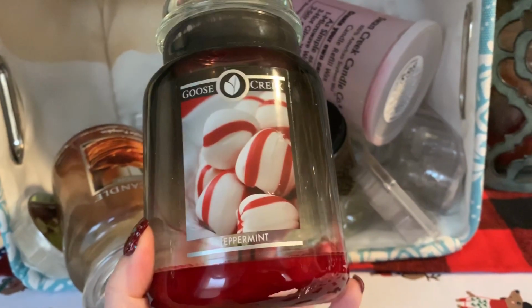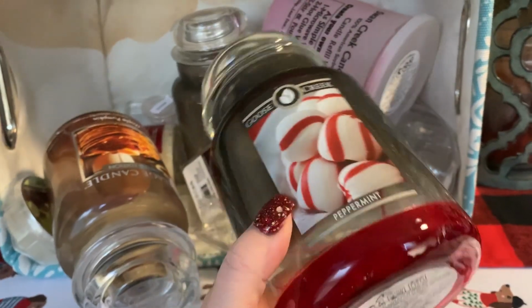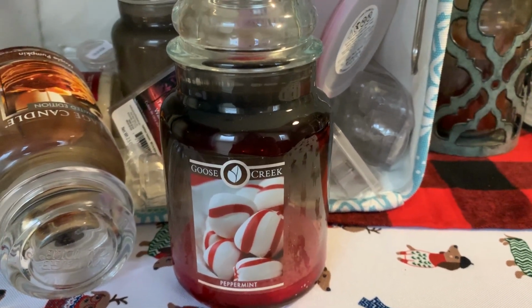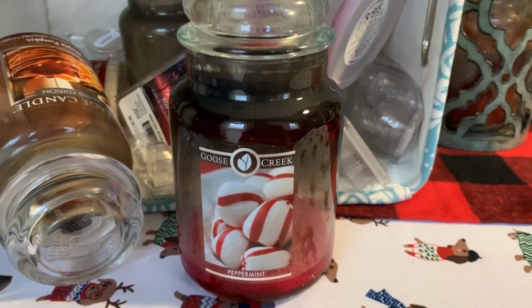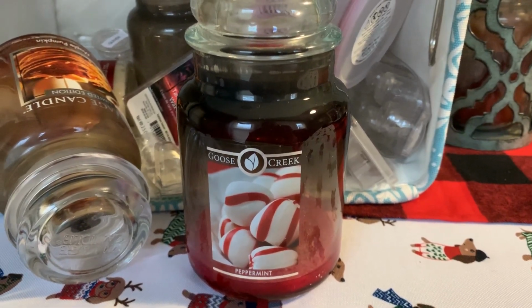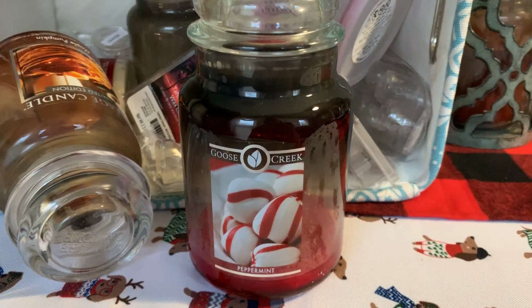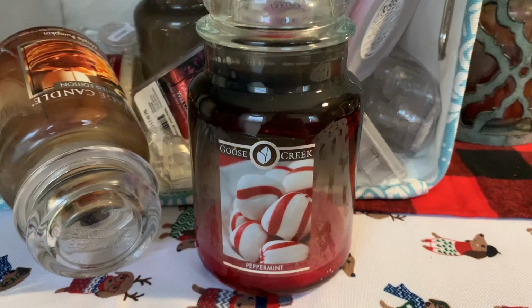So the first item I have here is the Goose Creek Peppermint candle. Now I have to say, when it comes to Goose Creek, I find that their candles are hit and miss. I don't find that they are as bad as Yankee. I have really bad luck with Yankee where I don't smell them at all. I find with Goose Creek they are either bam in your face, like headache worthy, or they're subtle and subdued. Like you can still smell them, they're just not the most potent. Peppermint was headache worthy. It was super, super strong.